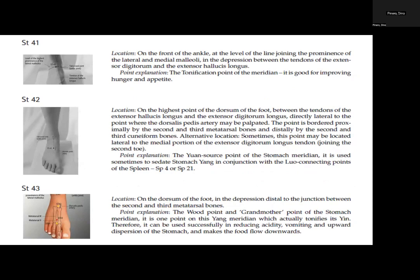Next point, we have stomach 41, which is located on the front of the ankle at the level of the line joining the prominence of the lateral and medial malleoli, in the depression between the tendons of the extensor digitorum and extensor hallucis longus. Ang point is used sa tonification point of the meridian. It is good for improving hunger and appetite. So check po natin sa picture, nasa may dorsal ankle joint.